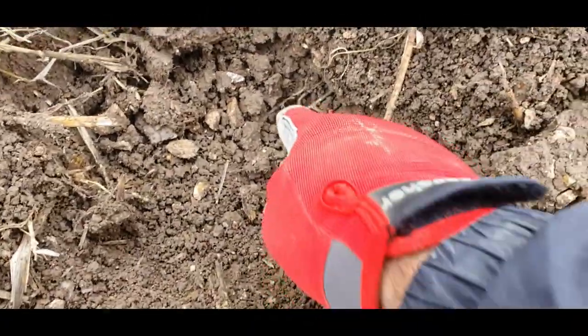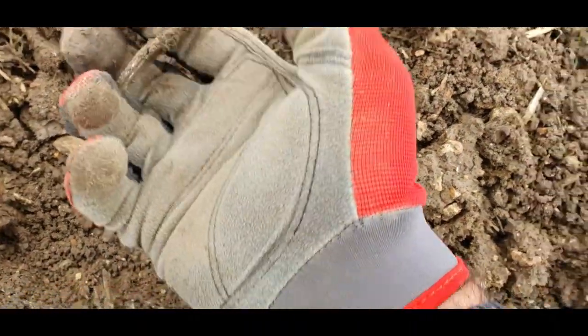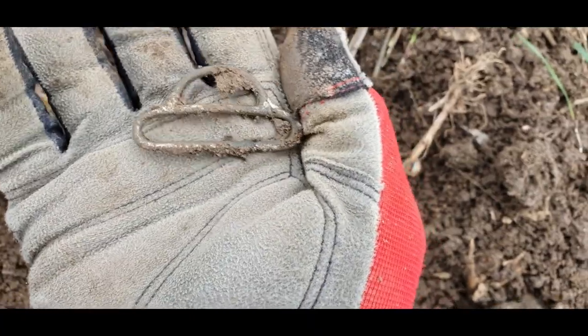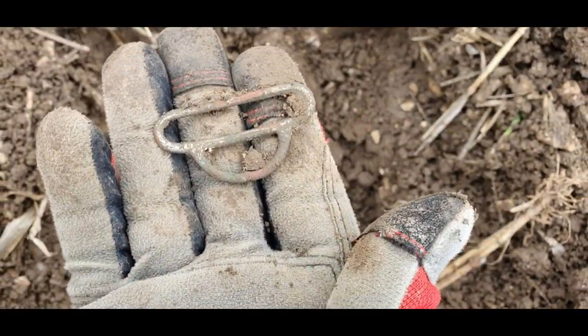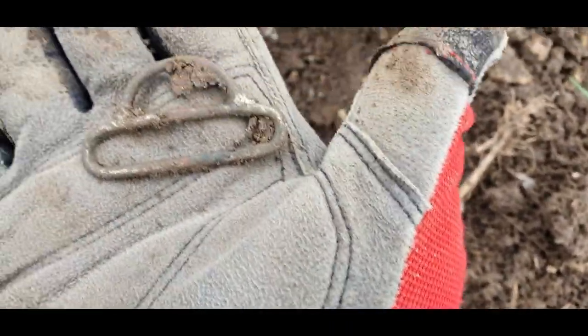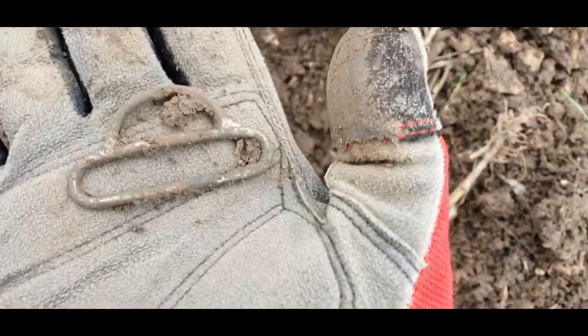Right, the next one is in there. I haven't actually looked at it yet, just pinpointed it. Yeah, not sure what that is, some sort of buckle, I think. Yeah, probably some sort of buckle. Would have had some gold, silver gilding on there probably. Cool. Alright, on to the next.